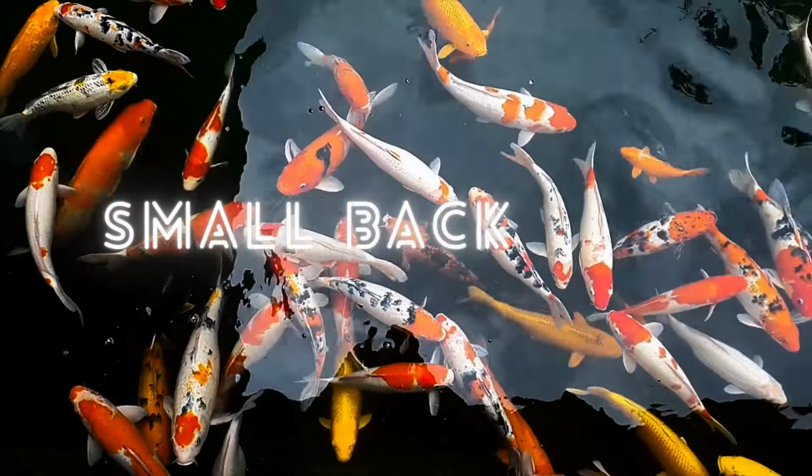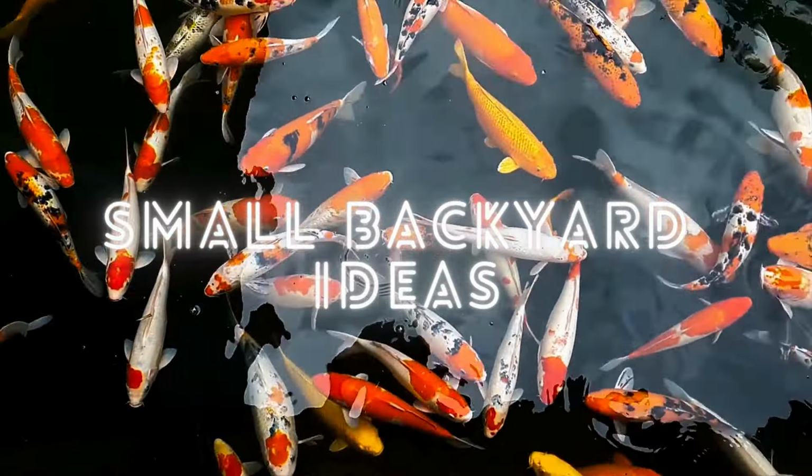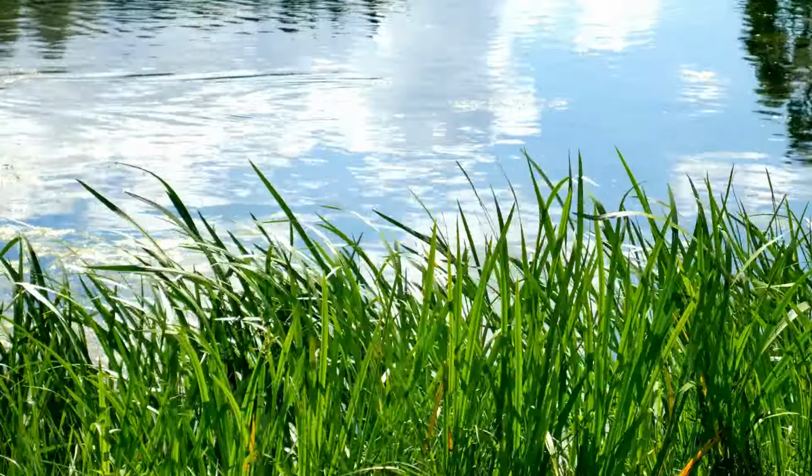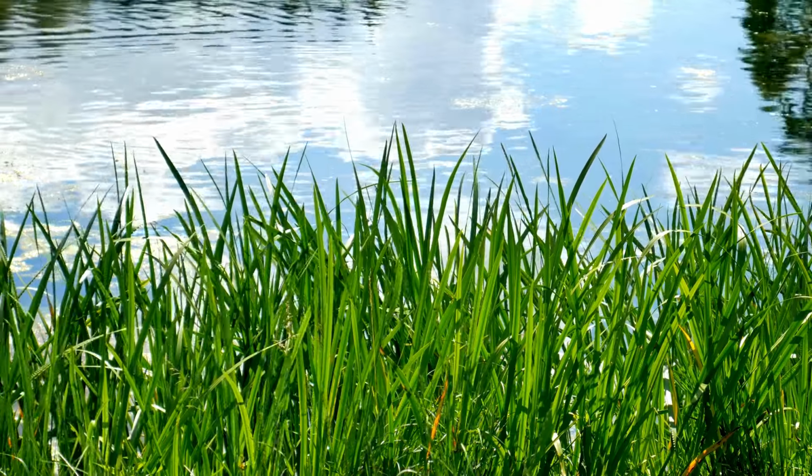Today, we'll talk about small backyard ideas. Hopefully, the pictures presented will provide inspiration for all of you. Let's just get started.